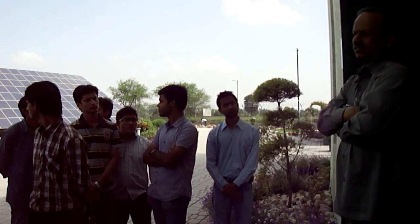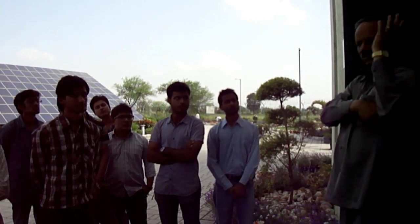These two are called sun carriers because they track the sun the whole day, right from morning sunrise to evening sunset. They track the sun so that you get 100% out of the solar energy. They are the largest in the world and the only ones in India. At the moment we have only these two, and another project in Bulgaria where we have three more such sun carriers. And now we are having a solar farm of around 5 megawatts.